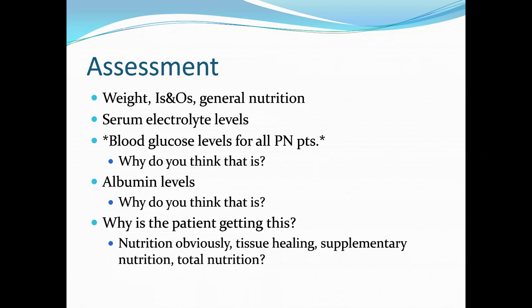And then maybe they've had gastric surgery and they're not going to be able to start eating again for 2 weeks. So in that 2-week period, all their nutrition has to come from this. And so it's going to go through here.